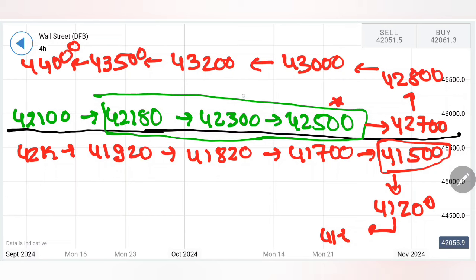And once it drops below 41k, direct landing is going to be towards 40k. This is not only applicable for the next week but for the rest of the month of November as well. And below 40k, the chances will be high that we see it at 38k here.